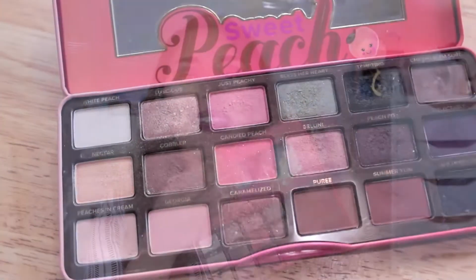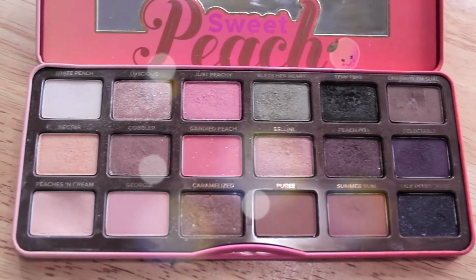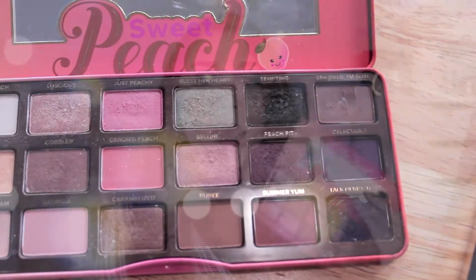Another palette in which I had that same problem, I use it every day, and I have to move it out of my way for a while because honestly, it's all I use. It's the Sweet Peach palette, which is back in stock. This one, you can get it for now. And they have a whole collection, and it's gonna be completely in stores around January 5th or 6th. This palette is so pigmented as well.